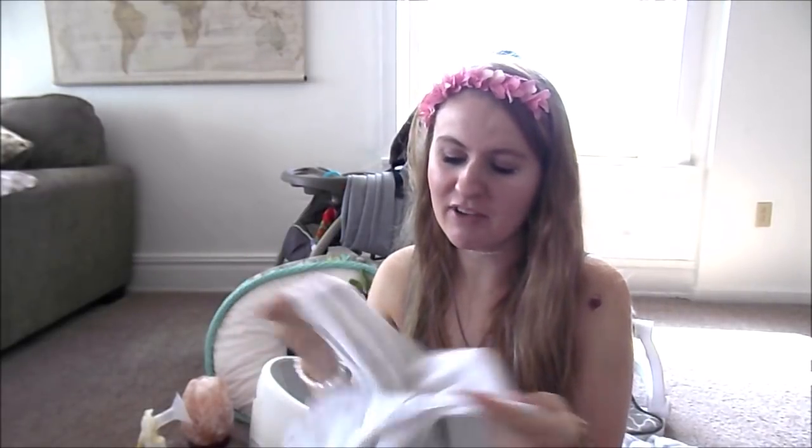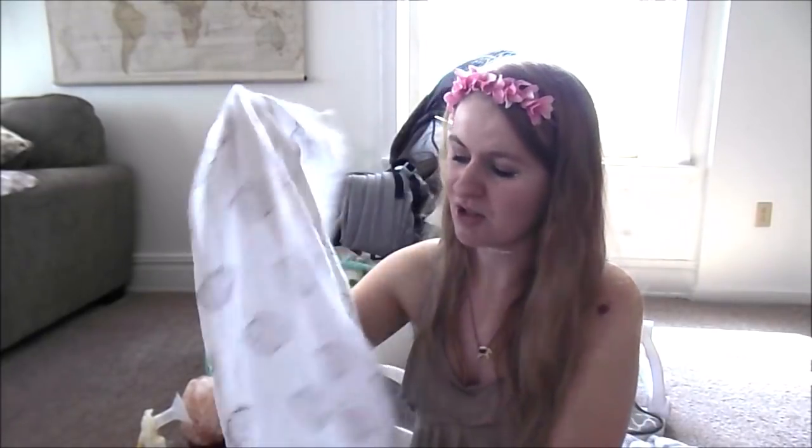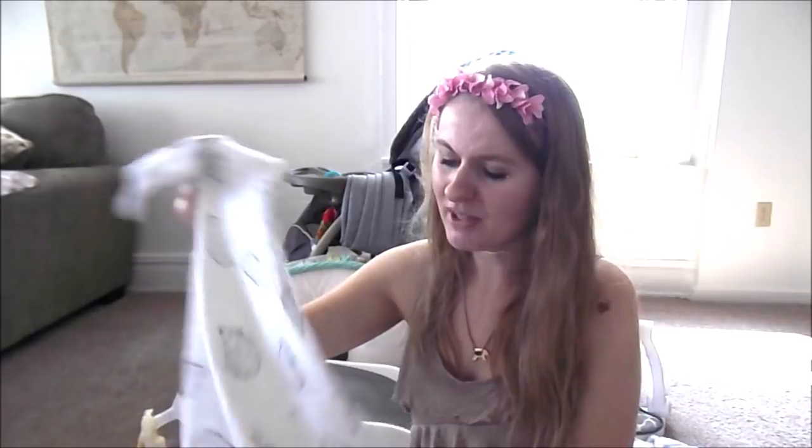The next thing I have are muslin, or muslin, I'm not sure how to pronounce it, swaddles. And I liked these because they're very lightweight. This one's huge. All the muslin ones that I purchased are huge. This one has hedgehogs on it. But these just seem so much more comfortable. They kind of have a stretch to them that makes them a lot easier to get that really snug fit that a lot of babies really yearn for when they're being swaddled. So this was a huge thing for me because my kiddo at a very young age really did enjoy being swaddled.